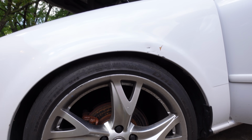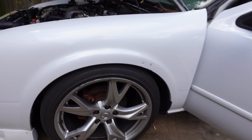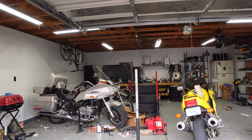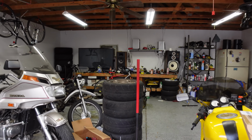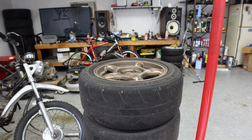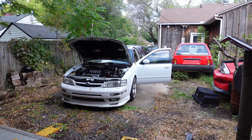Delente DH2, 420 treadwear. Nice. Yeah, not exactly a performance tire. Those have some absolutely shot RE71Rs on them, and they're directional and whatnot. So let's jack the car up and do some swappage.